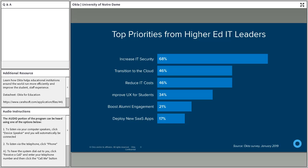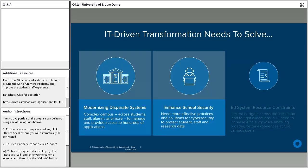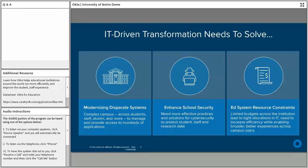And I know we're going to spend a lot of today's conversation talking about those second two areas and how you guys are looking at your transition to the cloud and what that means in terms of optimizing efficiencies for your IT team as well. So with that, the three buckets and how we're framing today's conversation will be around those core challenges.